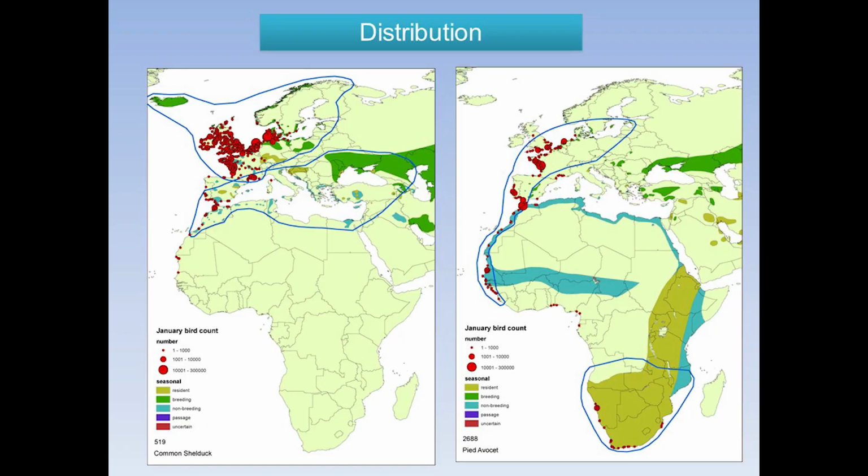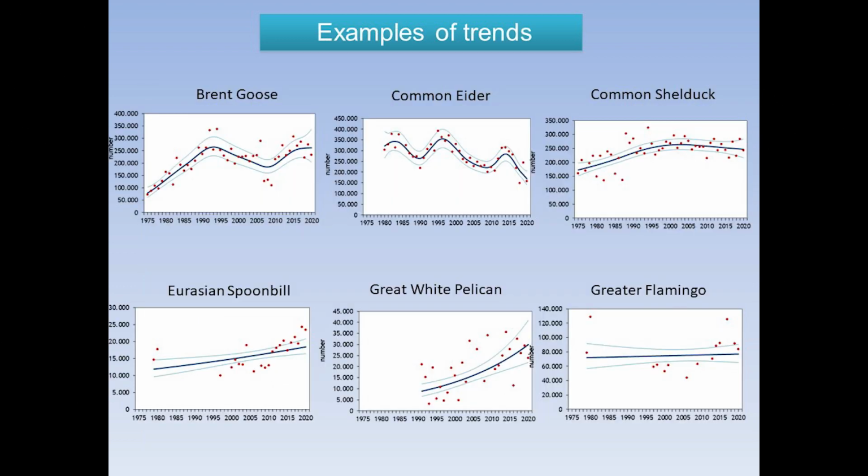Here you see some examples of distributions of two species, both in Northwestern Europe and in Africa, different flyway populations. Here are some examples of the trends we detect for brent goose, common eider, common shelduck, but also African wintering birds: Eurasian spoonbill, great white pelican, greater flamingo. You see it's a whole mixture of decreases, increases and stable developments, and this tells us a lot about the natural quality of these wetlands, about future management, priorities for conservation, etc.